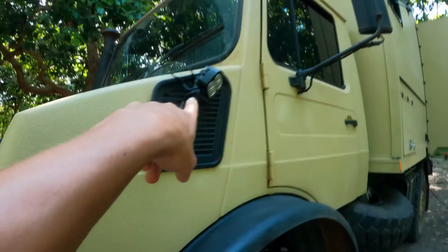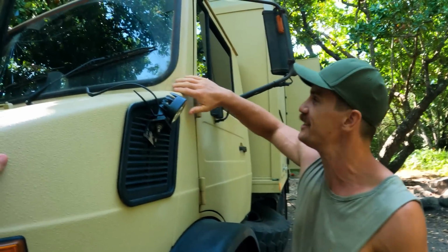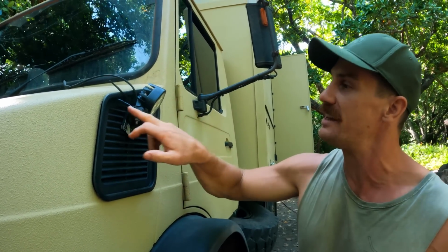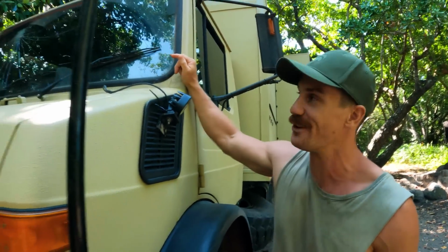We had a little issue with the light here that fell off. All of the corrugations finally let go of the double-sided tape, the stuff that you use on the bottom of your GoPro mounts. So I've just zip tied it there. I haven't put it back yet because there's something else that needs to be addressed.